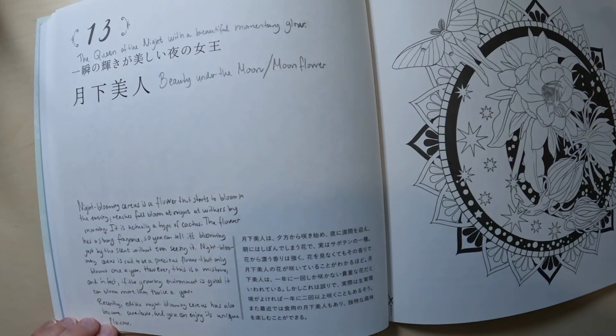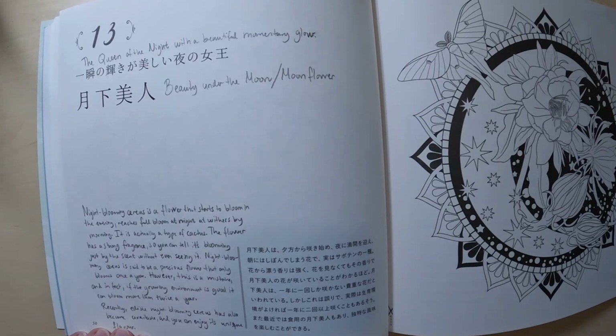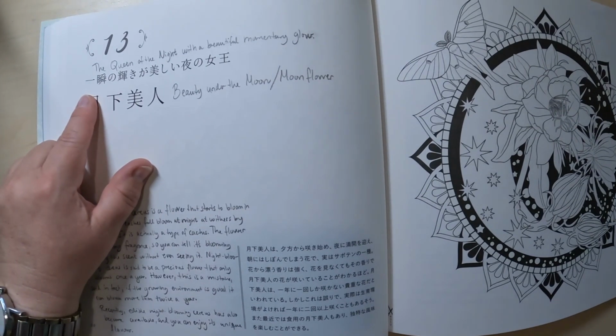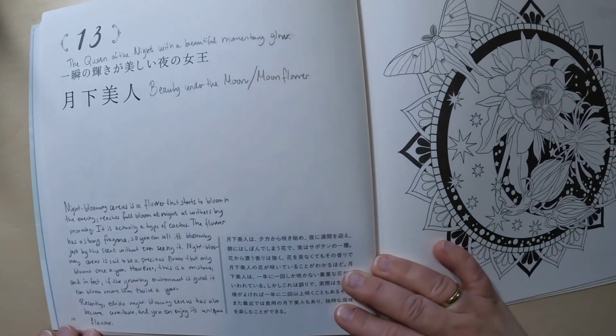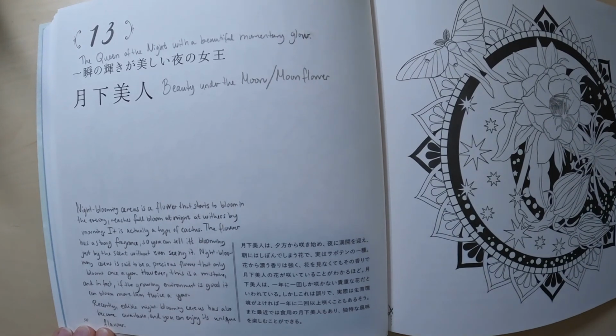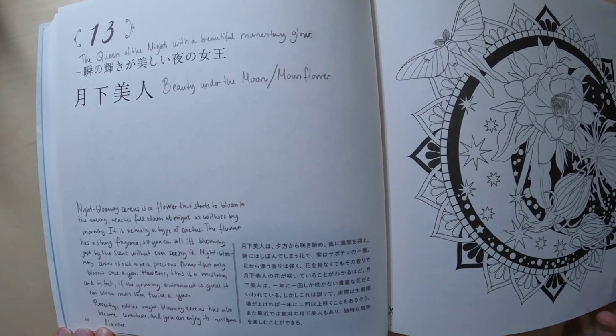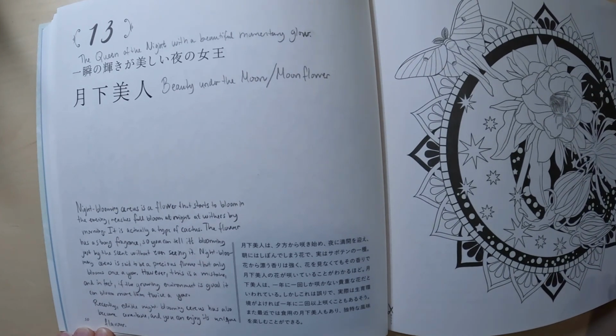So now for a very interesting flower I didn't know before I bought this book. Beauty Under the Moon, or Moonflower, the queen of the night with a beautiful momentary glow. Night blooming cereus is a flower that starts to bloom in the evening, reaches full bloom at night, and withers by morning. It's actually a type of cactus. The flower has a strong fragrance, so you can tell it's blooming just by the scent without even seeing it. Night blooming cereus is said to be a precious flower that only blooms once a year. However, this is a mistake, and in fact, if the growing environment is good, it can bloom more than twice a year.